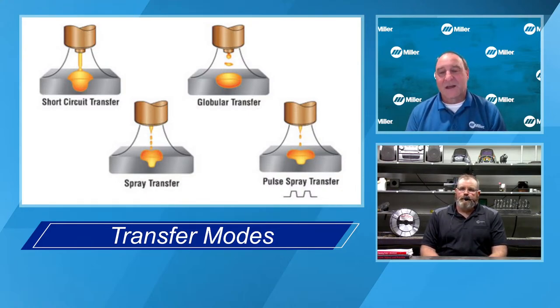Yep. And then the other advantage of pulse welding over spray is positions. Typically, a spray transfer is good in a flat or horizontal position, but now with the pulse MIG capabilities, you can actually weld flat, horizontal, vertical, and overhead. So again, it gives you more flexibility because of the pulse feature, and Cody's going to be talking about that in a little more detail. We'll talk some more about that.